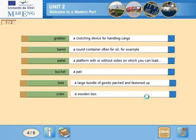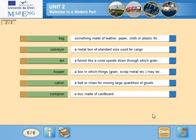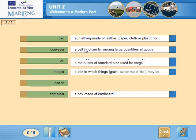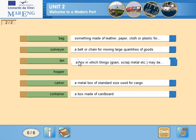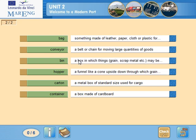Bale. A large bundle of goods packed and fastened up. Crate. A wooden box. Bag. Something made of leather, paper, cloth or plastic for holding articles or goods. Conveyor. A belt or chain for moving large quantities of goods. Bin. A box in which things, grain, scrap material, etc., may be stored or put.